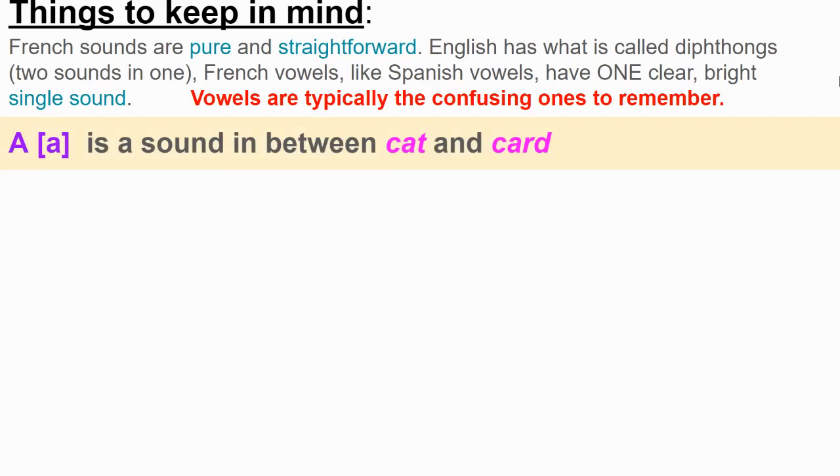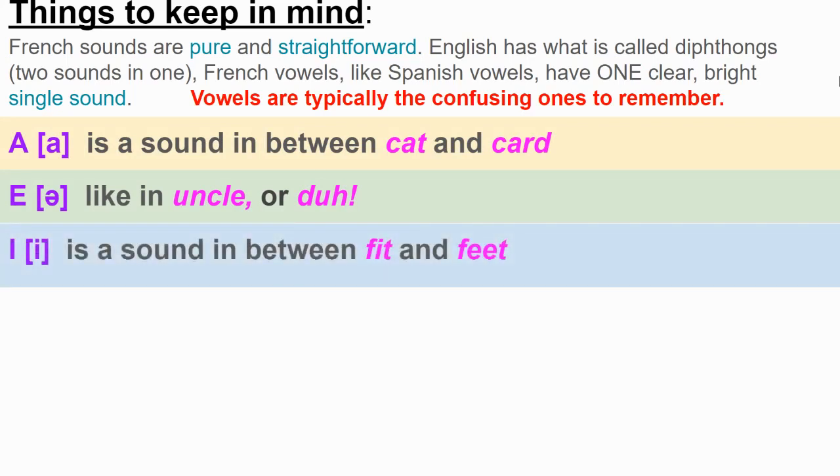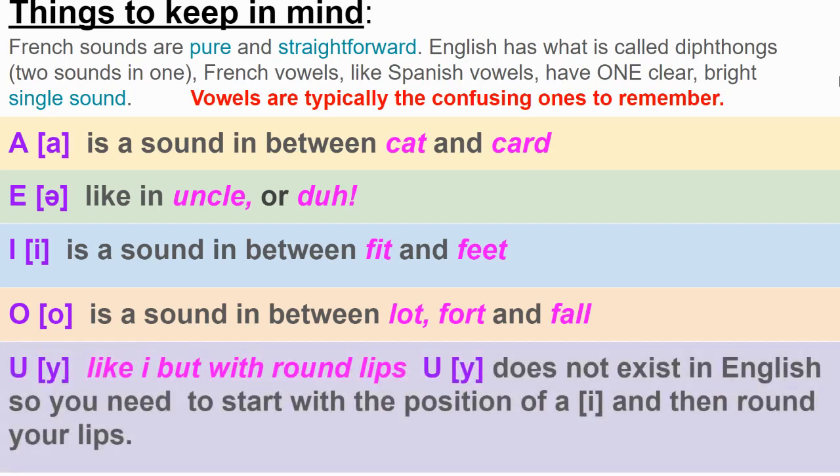So A is a sound between cat and card. Like an uncle or de. I is a sound between fit and feet. O is a sound somewhere between lot, fort, and fall. U is like an E with round lips. We're about to practice on that. U does not exist in English or in Spanish. So you need to start with the position of an E and then keep everything the same, the jaw, your tongue, your teeth. Just change your lips into a round shape around the E position.